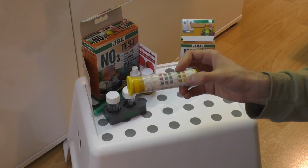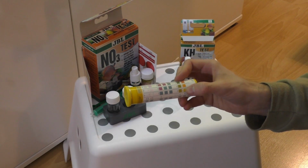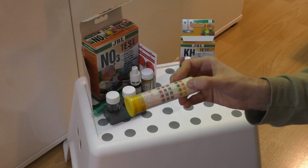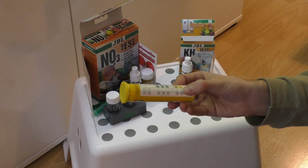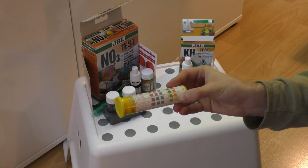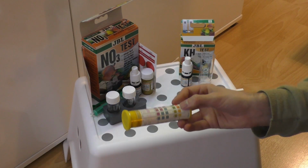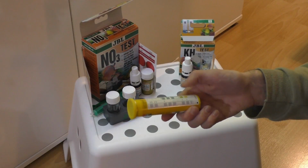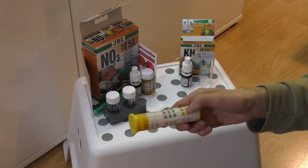But then again, pH is perhaps something that you just want to keep on a set level and not move from there. So just in case the pH starts to jump into totally weird places, then you have to think about what's going on. But if it stays the same color all the time, then I would guess it's good for that. The KH is actually showing whatever.